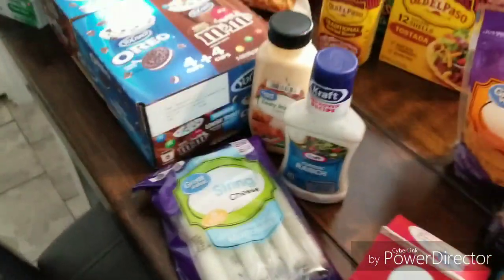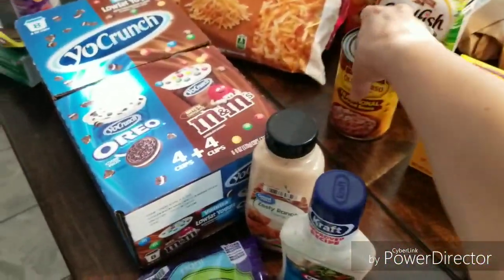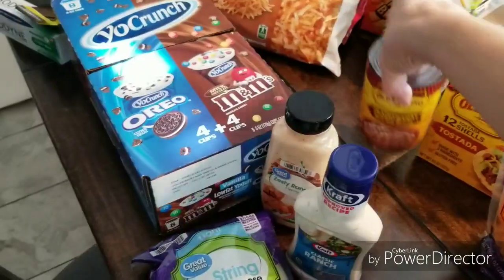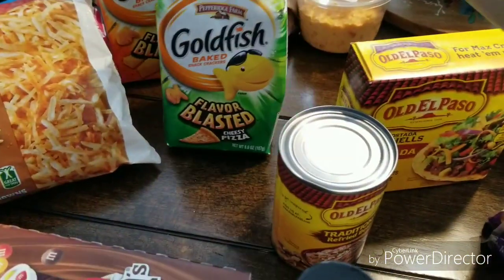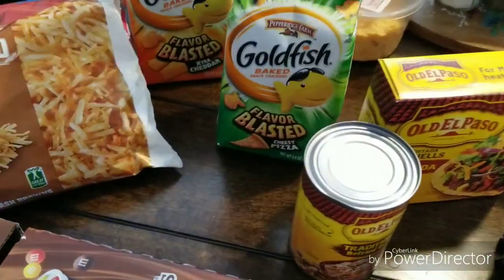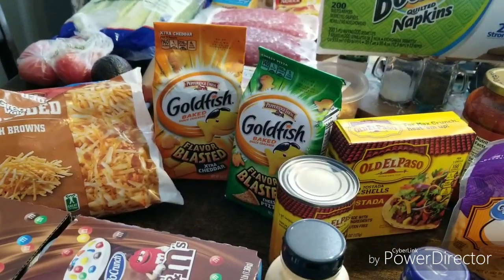And tonight we're actually going to do tacos. So I've got some tostadas and some refried beans. My kids love goldfish, so we have the pizza flavor and the flavor blasted cheddar.